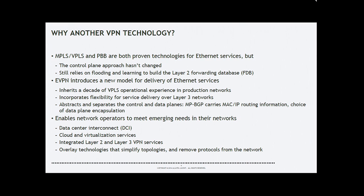And it enables you to do a couple new things to deliver Ethernet services, primarily for these applications. Data center interconnect is a really popular one, virtualization services, and also integrated layer 2 and layer 3 VPN services that you can run over the same interface or the same VLAN, whereas before you needed a couple of different technologies to do that.